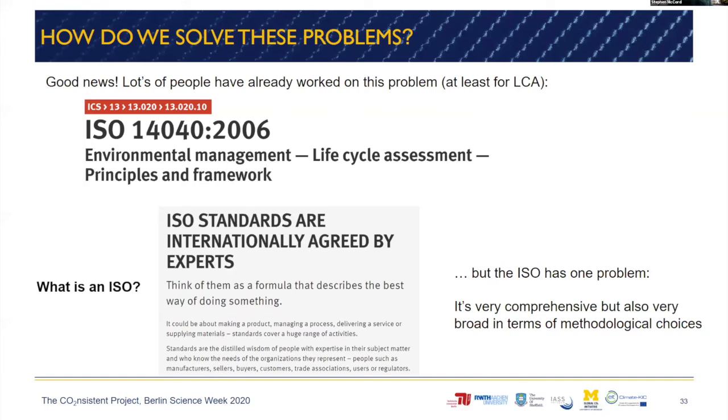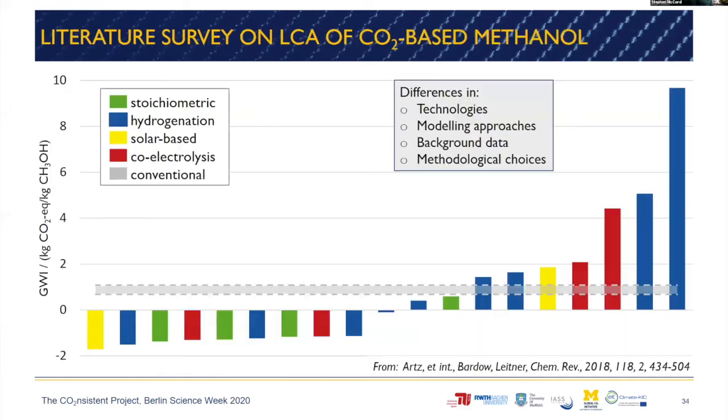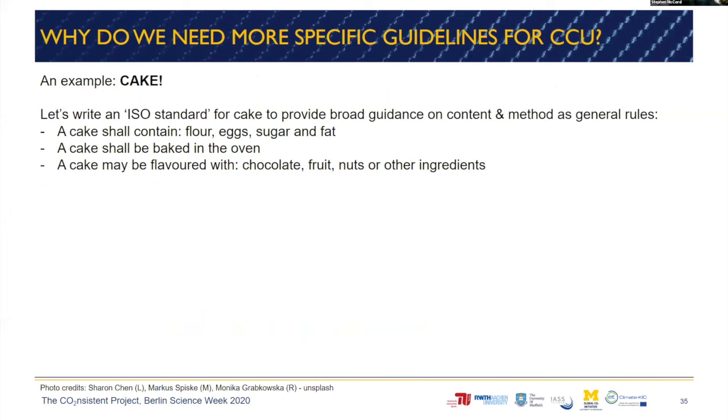So to explain this in maybe a little bit more accessible language, let's take an example. But before we do that, let's keep in mind the graph that Tim showed before, where we can see all these different variations in the outputs of these studies. So going back to our example, why would we want more specific guidelines for CCU? Well, let's take an example being cake, and let's write an ISO standard for what we call a cake. So we want something that is general in terms of its guidance and its content and the methodology. So we're going to say that a cake should contain flour, it should contain eggs and fat and sugar.